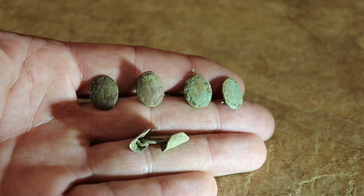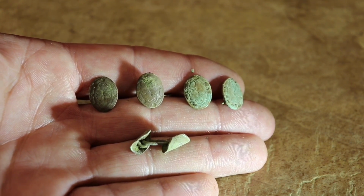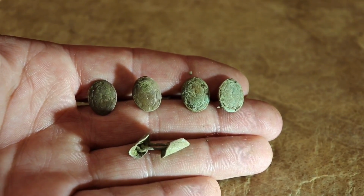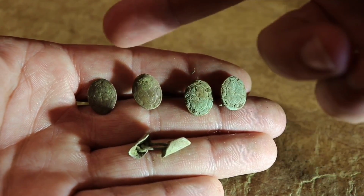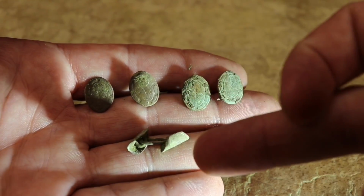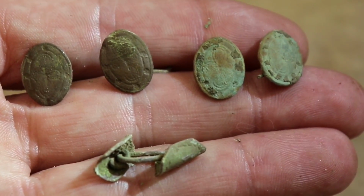So here's something remarkable. Getting home, looking at the cufflinks I just dug in this video, they are a match to one of the pairs I dug a couple years ago. That is an absolute first, and I don't think any of us have done that. Matching cufflinks, all 4, never mind the fact, 3 sets, from the same site. All first targets.